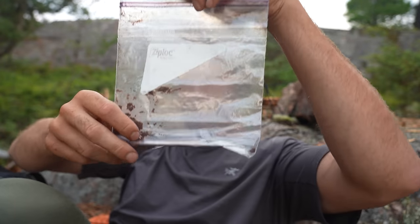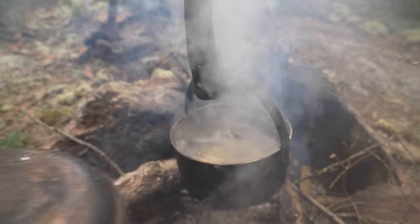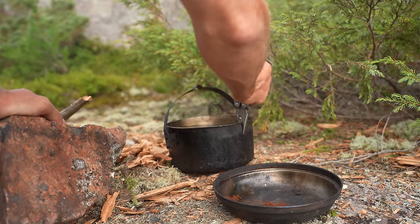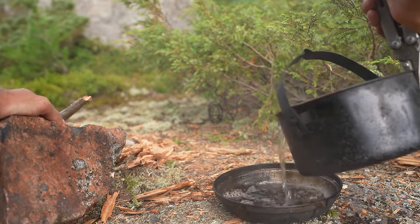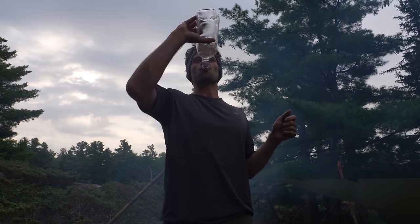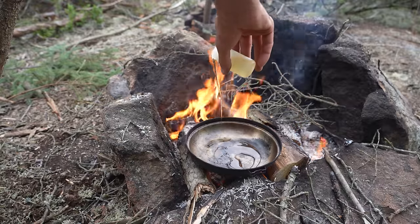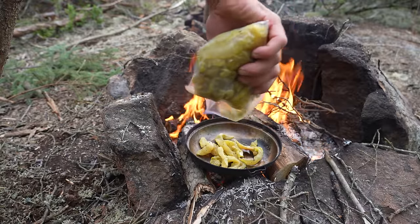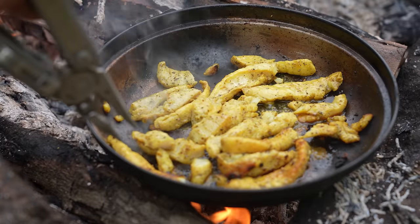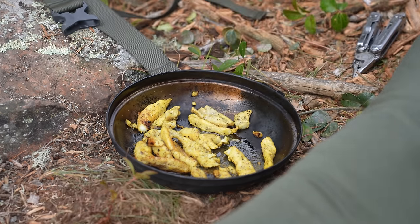I've been eating. Don't have much left. I'm trying to stretch that out to three more coffees. I think I shot half of it out, damn. That's good. These were such a good find. A little bit of oil. That's good. The seasoning definitely makes things a lot more palatable.